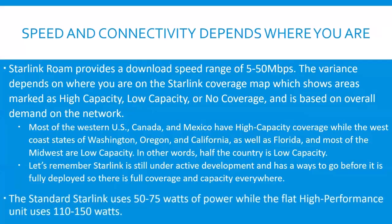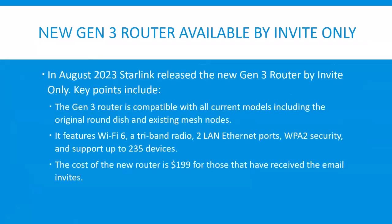The standard Starlink uses 50 to 75 watts of power, while the flat high-performance unit uses 110 to 150 watts. Now, there's a new Gen 3 router available, but this is by invite only. In August 2023, Starlink released the new Gen 3 router by invite only. Key points include the Gen 3 router is compatible with all current models, including the original round dish and existing mesh mode nodes. It features Wi-Fi 6, a tri-band radio, 2 LAN Ethernet ports, WPA2 security, and support for up to 235 devices. The cost for the new router is $199 for those that have received the email invites.